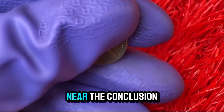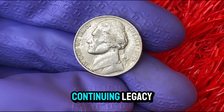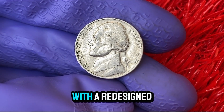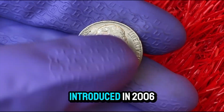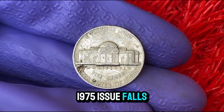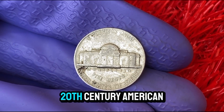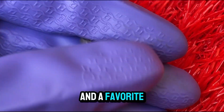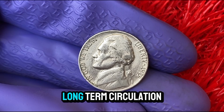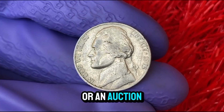And as we near the conclusion of this extended analysis, it's important to reflect on the continuing legacy of the Jefferson Nickel series, which remains in production today with a redesigned image of Jefferson introduced in 2006. And although the 1975 issue falls squarely in the original design era, it remains a key representative of 20th century American coinage and a favorite among specialists who study die varieties, production anomalies, and long-term circulation effects, and whether found in a Change a Coin album or an auction catalog.